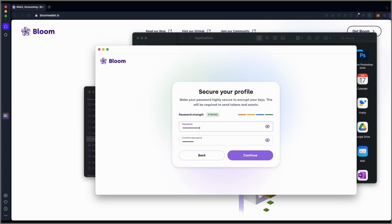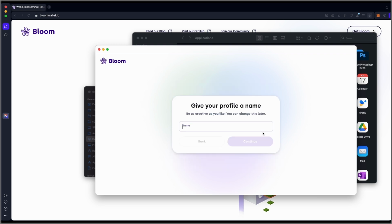Okay, yeah. Interessant. All right. That's pretty. You know what? I do feel good about that. I feel good about that because they're looking out for us. So they're forcing us to be secure. That's good. Be as creative as you like. You can change this later. Bloomification. How about that?